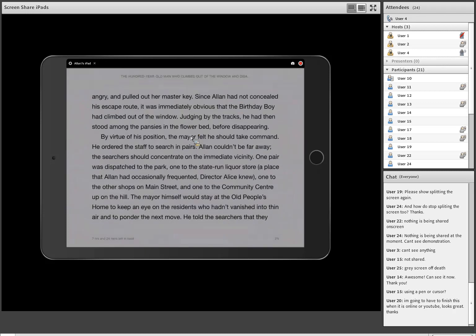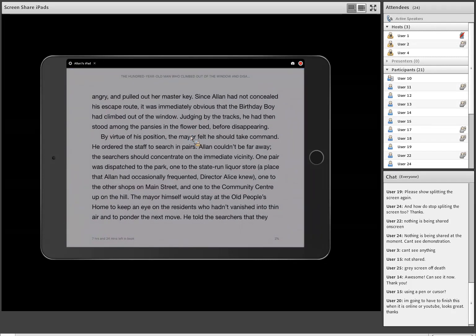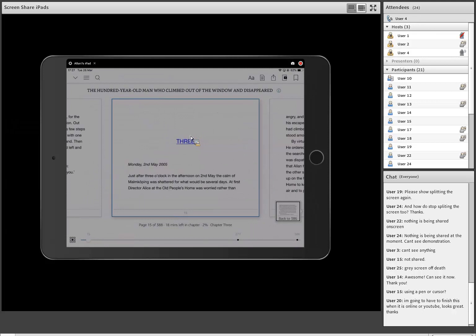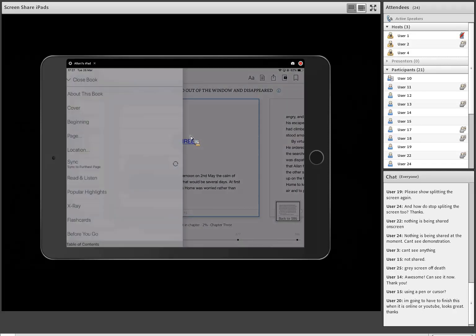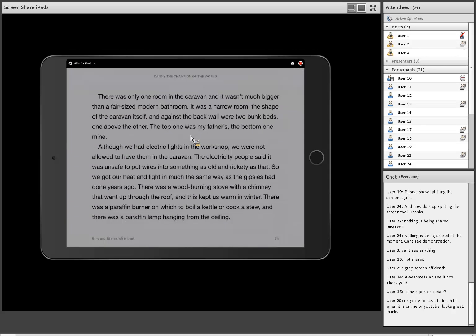Now, what books do we have here? Oh, I've been reading The 100-Year-Old Man Who Climbed Out of the Window and Disappeared. I don't really want to use that one. So, oops, pressed on the wrong bit there. Right, I just want to go back to the library. Let's close the book. I'm going to use Danny, the Champion of the World again.